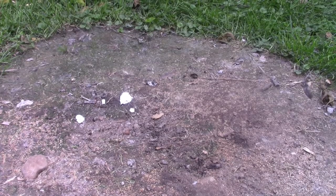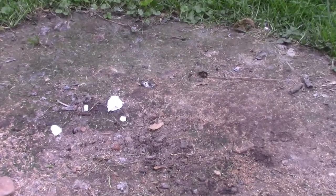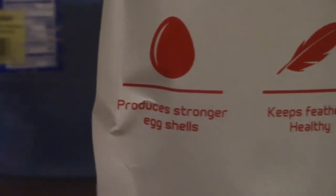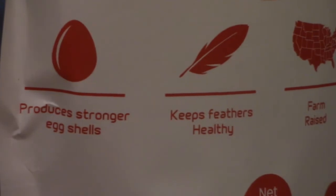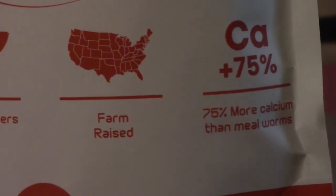So I got the bag, and I just received it today. And this bag tells me a bunch of stuff. It's black soldier fly larva from Grub Terra. I'll show you some pictures of this stuff, so don't worry. It produces stronger eggshells, keeps feathers healthy. It's farm raised here in the US, and it has 75% more calcium than mealworms. So I thought those were some pluses.